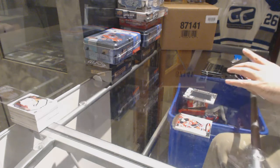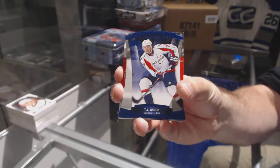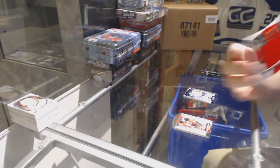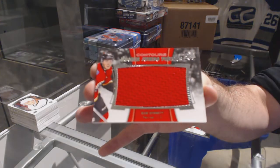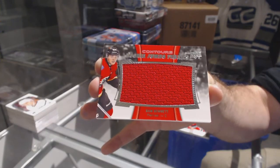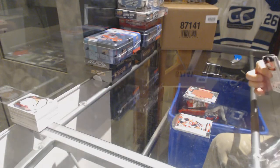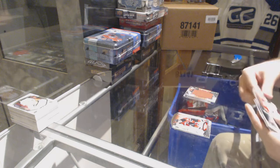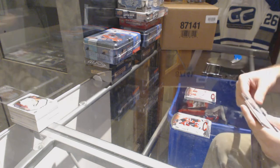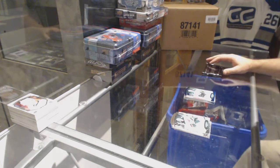We've got for the Washington Capitals a $4.99 TJ Oshie blue base parallel, and a rookie jumbo fabrics for the Calgary Flames, Sam Bennett. A rookie auto to $4.99 for the Habs of Mike Condon. And a Jason Spezza at a $4.99 for the Dallas Stars.